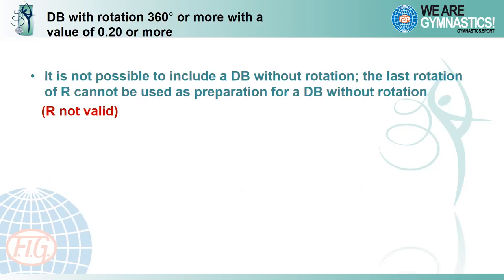It is not possible to include a DB without rotation. The last rotation of R can be used as a preparation for a DB without rotation. So R will not be valid.